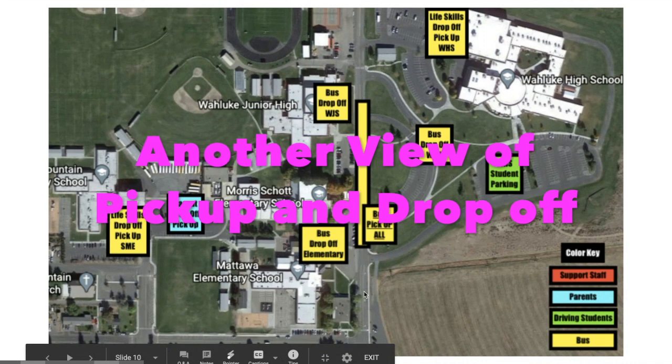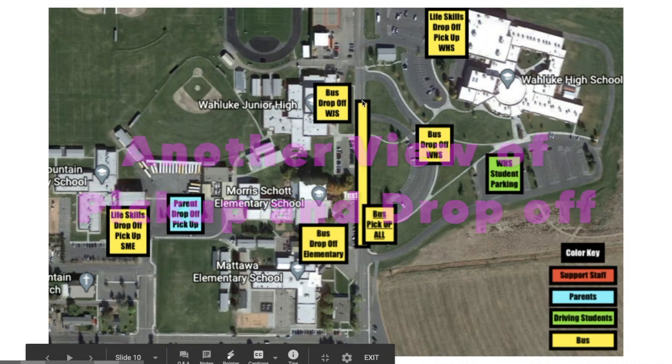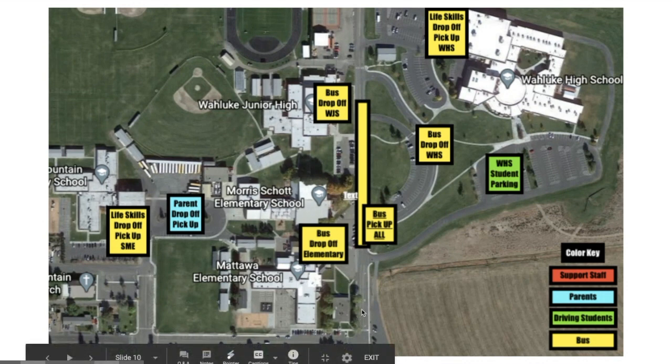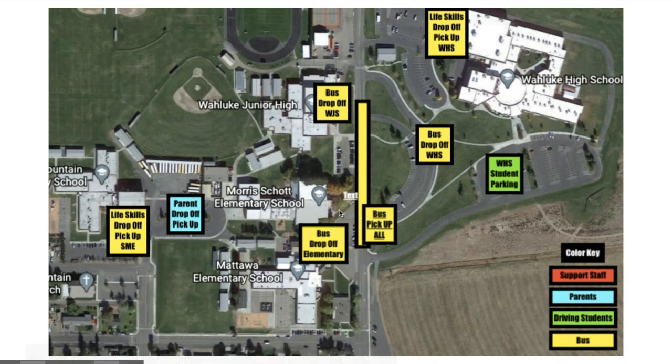So when you're coming to school, this is Boundary. This is the school right here. And this is Boundary. In the past, parents have tried to drop off right here, right in front of the school. This will not be a place to drop off. This is where the buses will be. The buses will all be along Boundary.